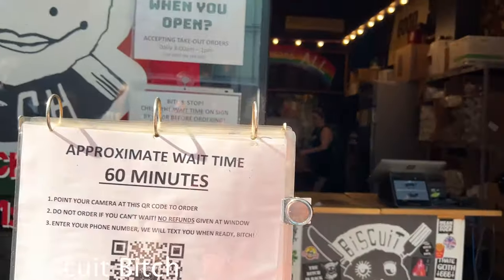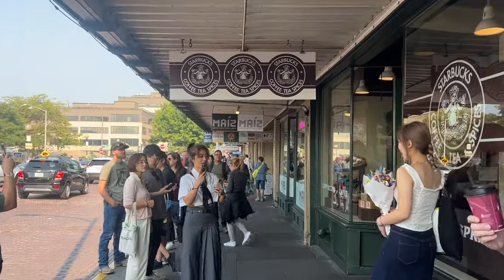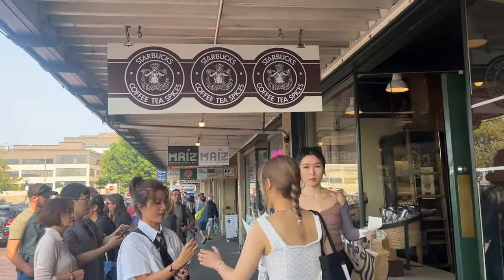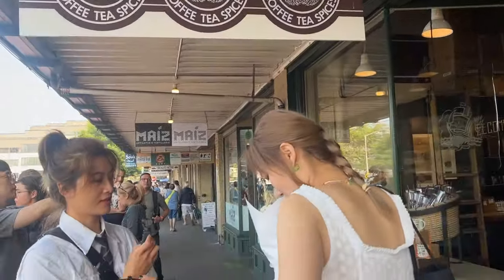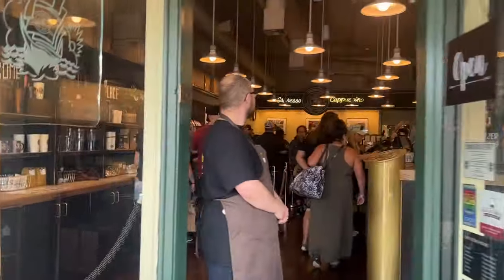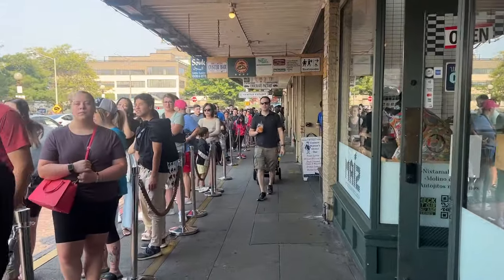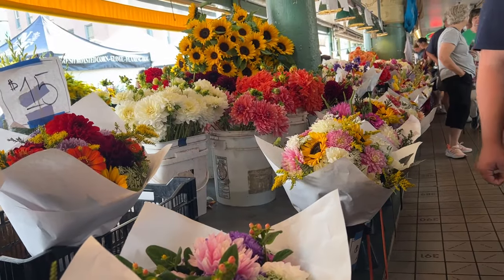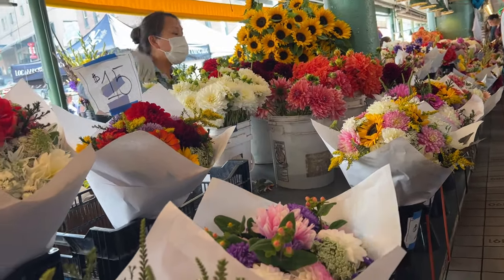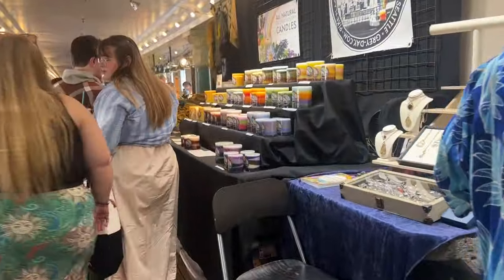Right in the heart of downtown, biscuit bitch. This is the original Starbucks line, and to give you context, it is 10 a.m. right now. It is so early, but coffee waits for no one. This is within Pike Place, so lots of local jewelers, shops, really fun to walk around.